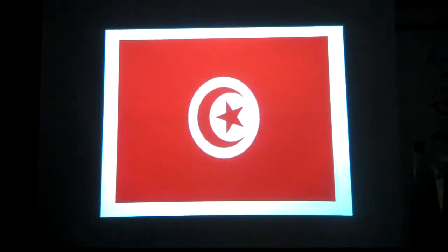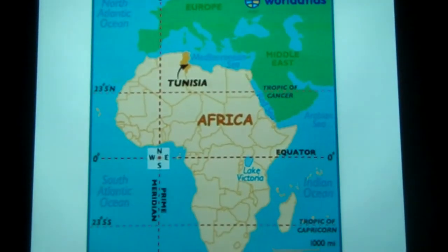Okay, we will start with the Tunisian flag. The flag is red with a white disk in the center, and the white crescent and the red five-pointed star are traditional symbols of Islam. The red represents the blood and the white stands for peace, and it was adopted in 1831.